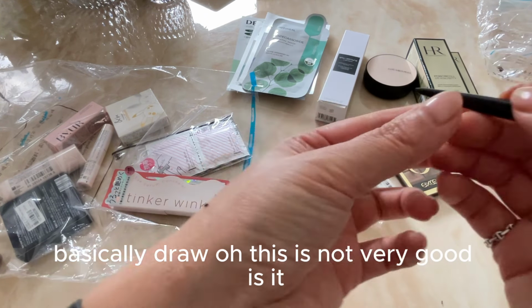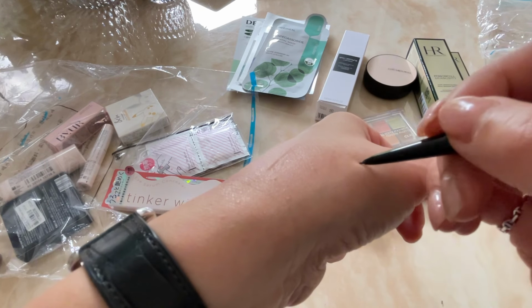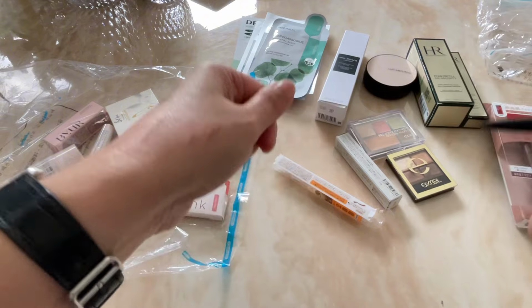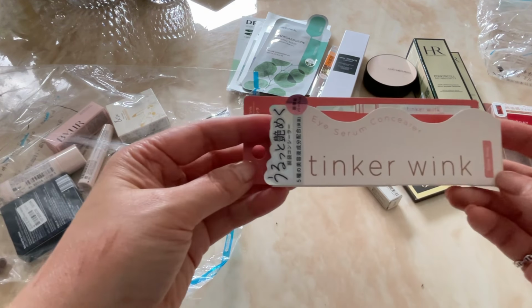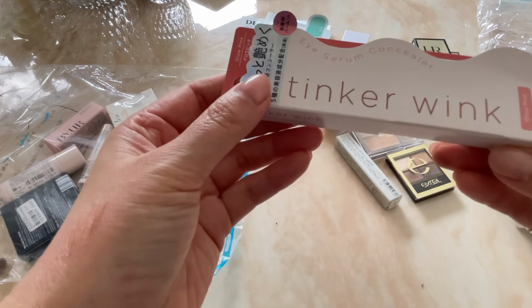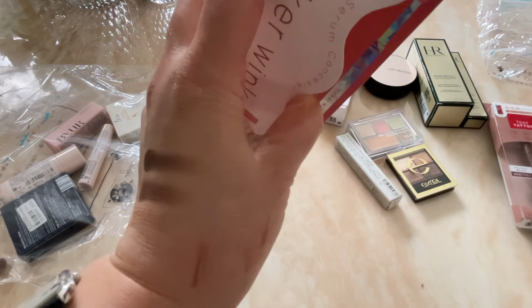Basically draw. Oh, this is not very good, is it? Yes, very fine brow strokes. So Tinker Wink. What is this? Eye serum concealer.